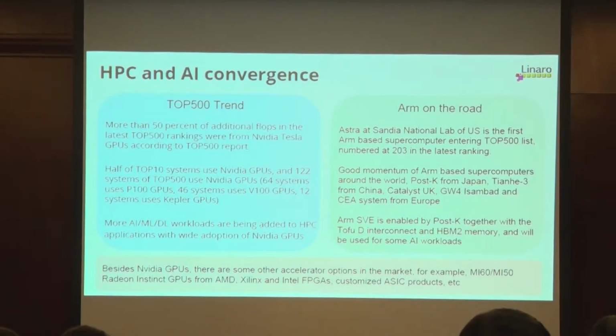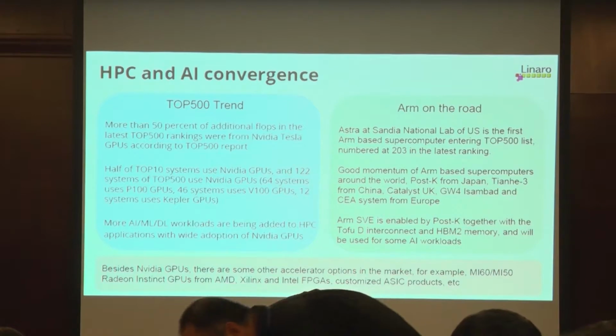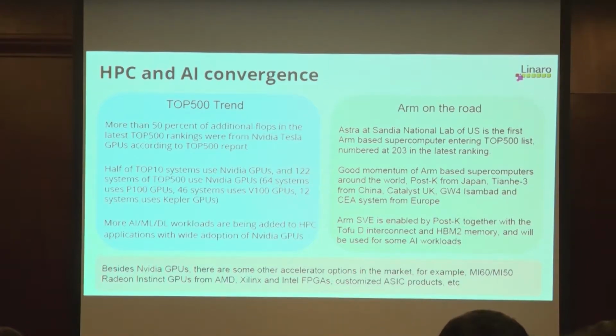So besides the popular NVIDIA GPUs, there are some other accelerator options in the market. For example, MI60, MI50, Radeon Instinct GPUs from AMD. There are also some FPGA solutions from Xilinx and Intel, as well as some customized ASIC products like the Ascend 910 from Huawei.